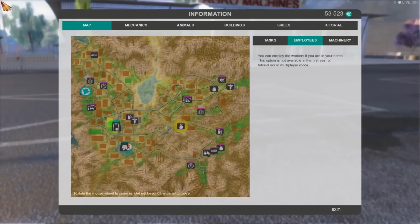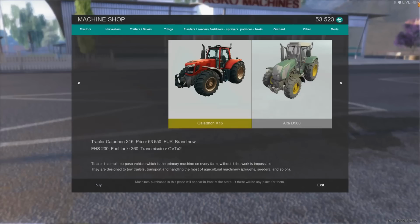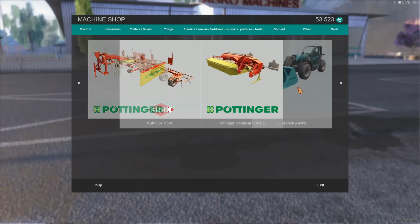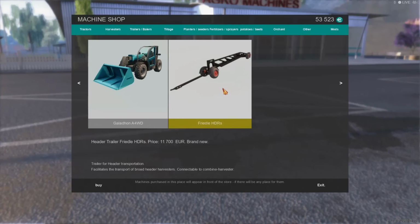All right, so we're going to enter the shop. Let's see. Now, I did want to see how much the harvester trailer was, the header trailer. Friedel HDRs. Trailer header for... So we need that. So that will determine how much we can buy.